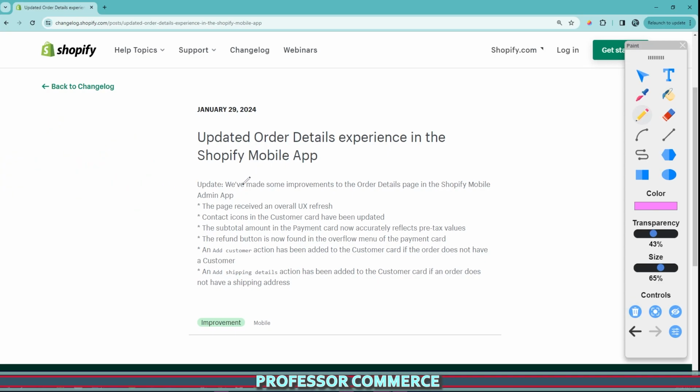But maybe that's the issue. So it says that they've updated a lot of things. Some improvements to the order details page in the Shopify mobile app. They gave it an overall user experience refresh. They added some contact icons in the customer card.